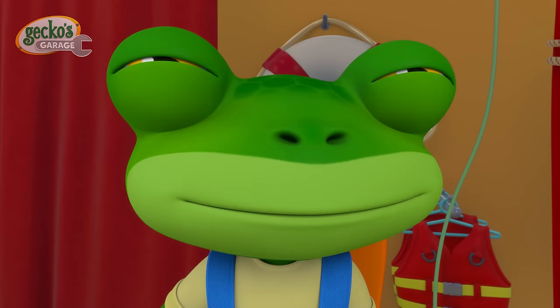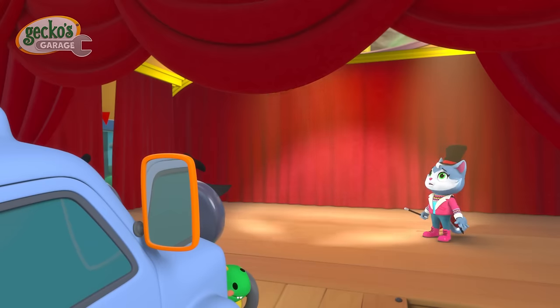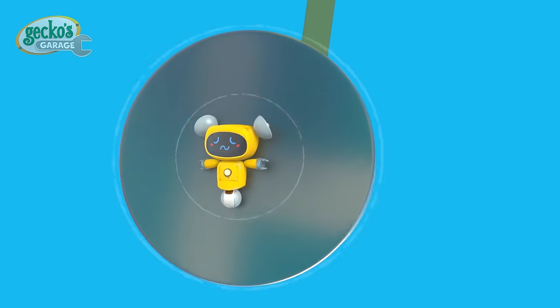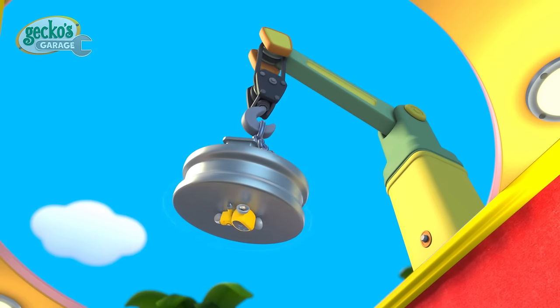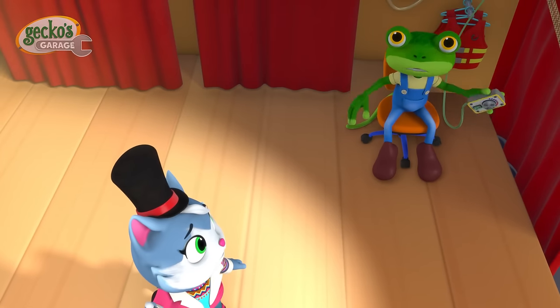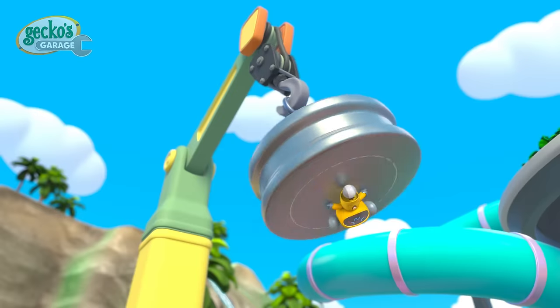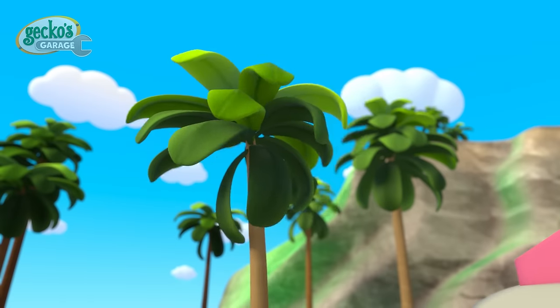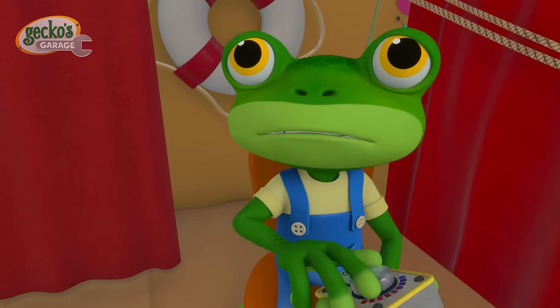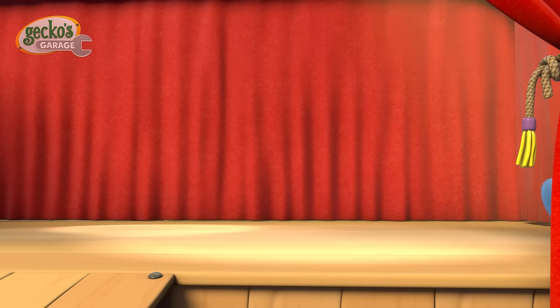Molly! Prepare to float by magic! Why? That's not part of the show! We'll get you down, Yellow! I'll just turn off the magnet! Oh no! Yellow's stuck in the tree! Let's take a break! I'll be back!